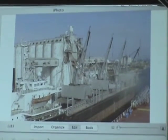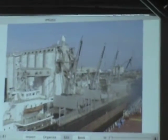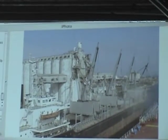This facility here loaded some of the first product to be shipped to Cuba, which is kind of interesting. They got a contract with some of the first American products going to Cuba, which came from that particular berth just about a year ago. And this is in the main basin, right before the harbor bridge.